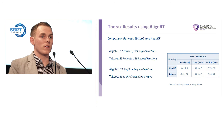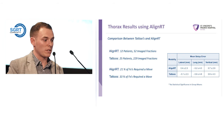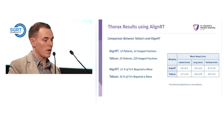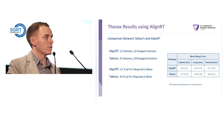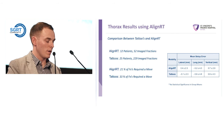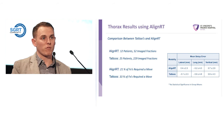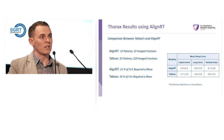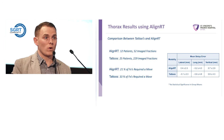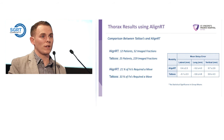We then again wanted to compare this to what our then current protocol was of setting up patients with tattoos and lasers. I can appreciate that the difference in number of fractions here is quite big, which could have some impact, but the results and the trend followed what we did see in the breast group. Again, the number of fractions that actually required a move was more than we did see in the breast setup group, but it's still less than what we did see in the tattoo group, which again, for me, fully cemented that we could use Align RT on a daily basis.